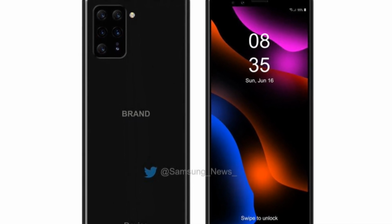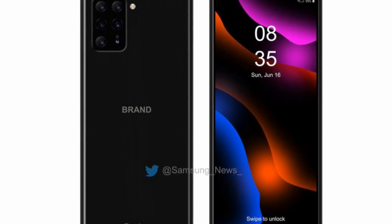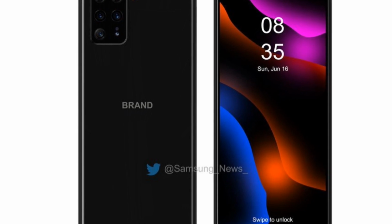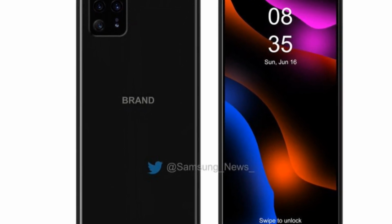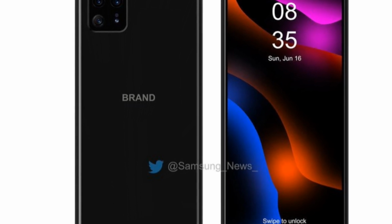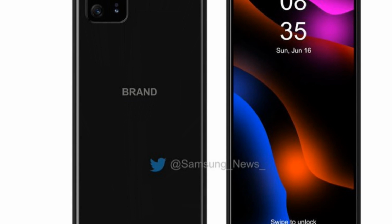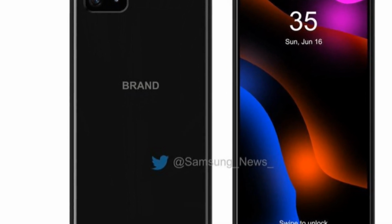So it does have a 0.5 megapixel TOF sensor along with a 48 megapixel sensor, 20 megapixel sensor, and a 16 megapixel sensor, along with a 12 megapixel sensor and an 8 megapixel sensor. Obviously this is going to have a lot of different capabilities since it has so many different cameras. So we'll just have to wait and see till we get more information on this guy.